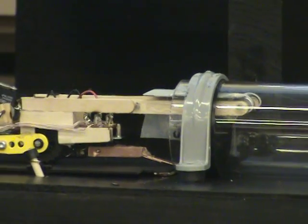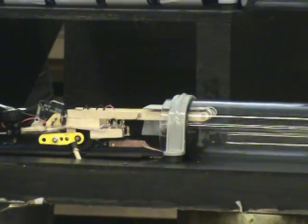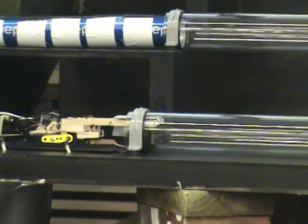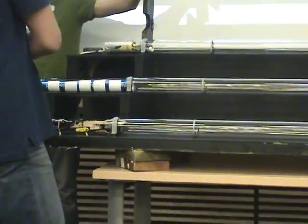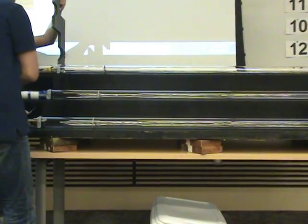Alright, that's the end of the round, and all three devices were able to start, but none of them were able to enter the tube. So the order is going to be the order of the weight, 7 first, 9 second, and 8 third.